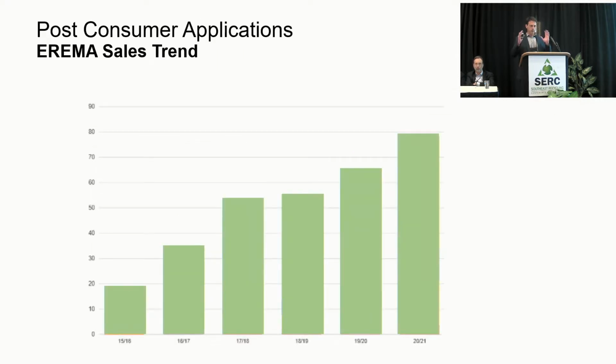With EREMA's myopic view of where our business is, I just wanted to take a look at how it reflects on where EREMA has been for the past 6 or 7 years. And our business in the post-consumer space has quadrupled in the past 6 years, which further supports the fact that there's a great need for reprocessing post-consumer plastics.